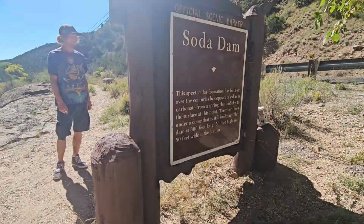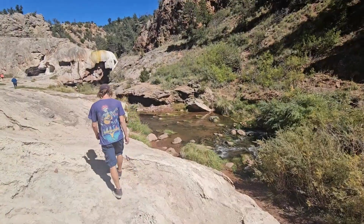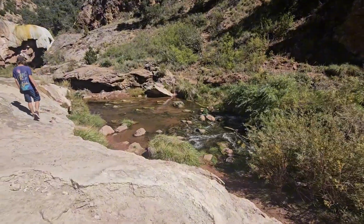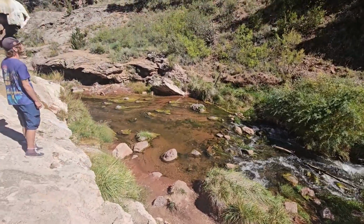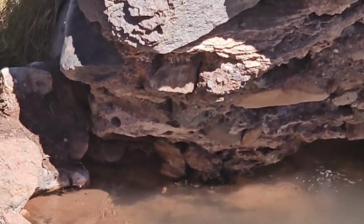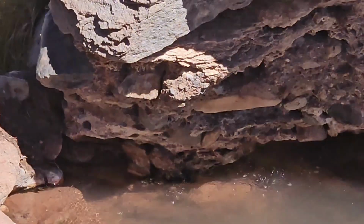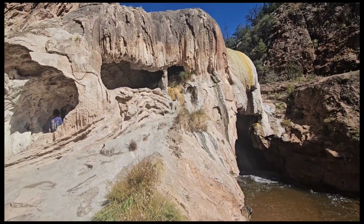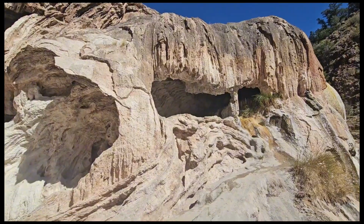Right down the road, we spotted this crazy waterfall and rock formation called the Soda Dam. It's formed by mineral deposits over thousands of years, and it's right off the highway, and the sound of the rushing water was unreal. These little bubbles are carbon dioxide escaping from the hot springs beneath the riverbed. The Soda Dam is a grouping of 15 hot springs which have formed a unique calcium carbonate and travertine formation, creating a bridge over the Jemez River in northern New Mexico.